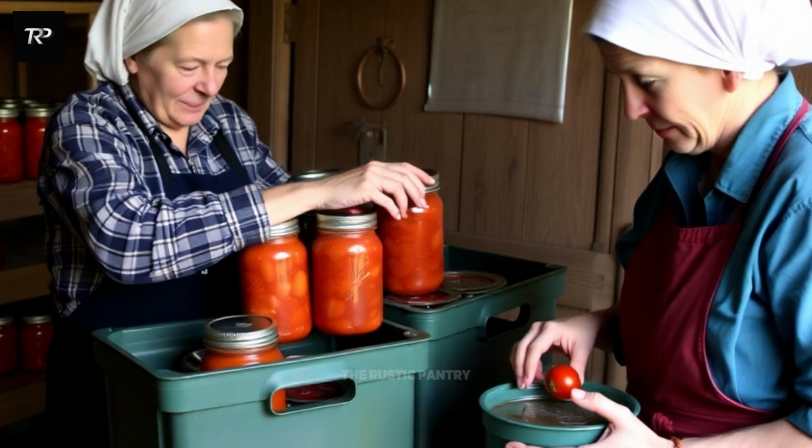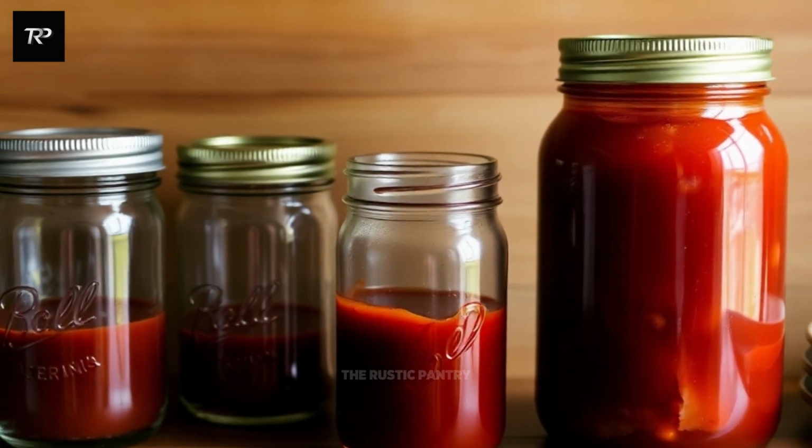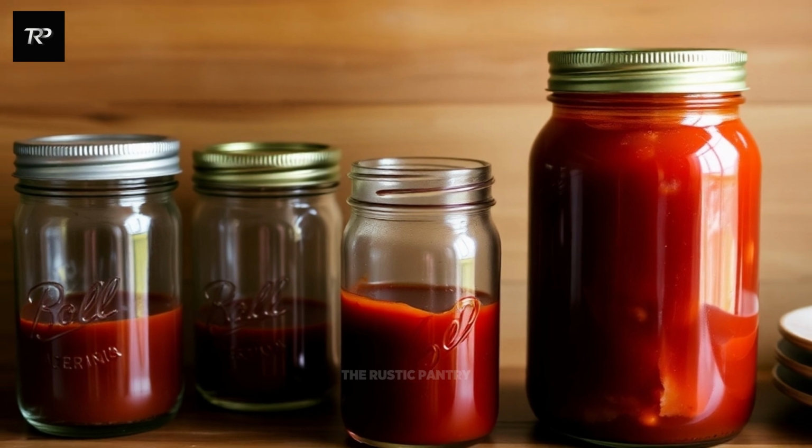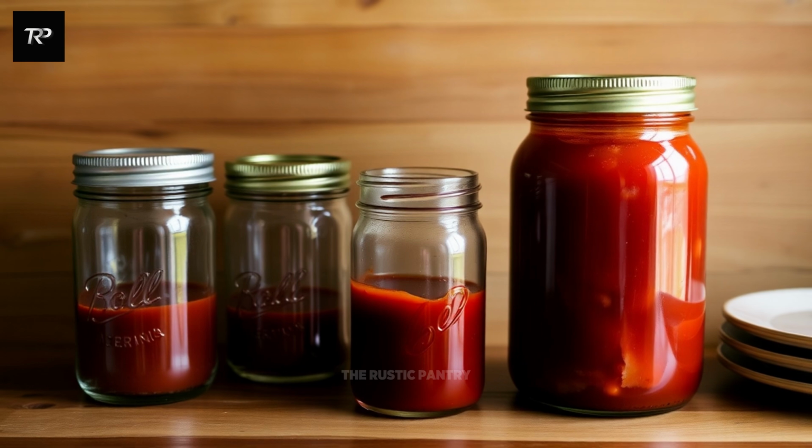No praise. Just presence. Sometimes they even make ketchup. Yes, even ketchup. But not the stuff you squeeze from a plastic bottle. Amish ketchup is tangy.